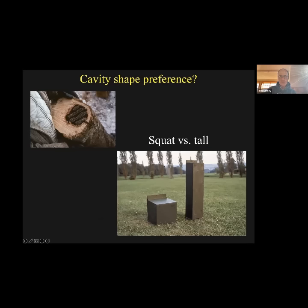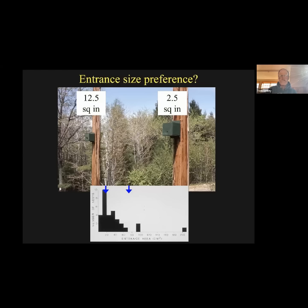What about cavity shape preference? Well, I was wondering whether squat versus tall was important to the bees. In nature, the cavities are tall and thin because they're in trees, but maybe that's just the way the cavities form in trees. So I did a test with squat versus tall, and the bees said, no, we really don't care about the shape. They moved into the two with equal likelihood.